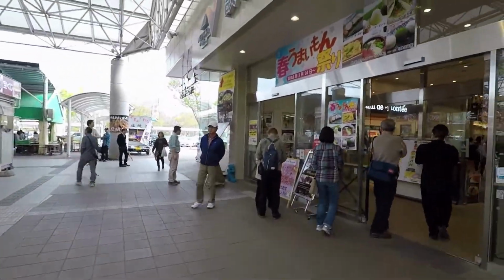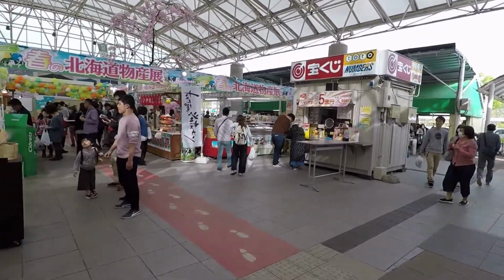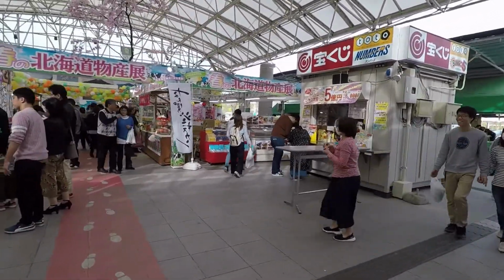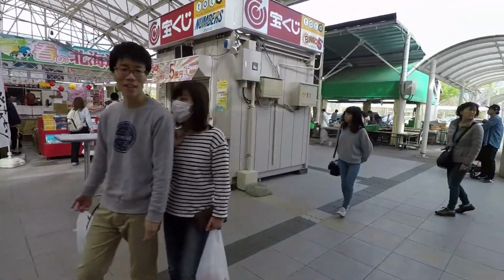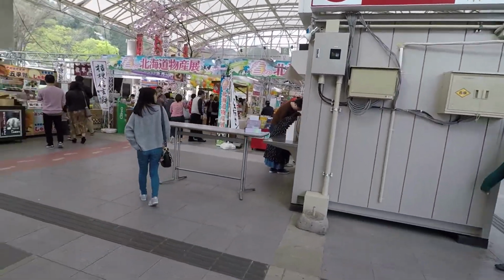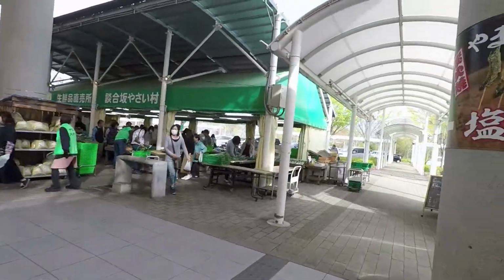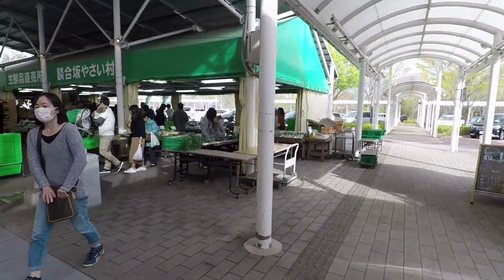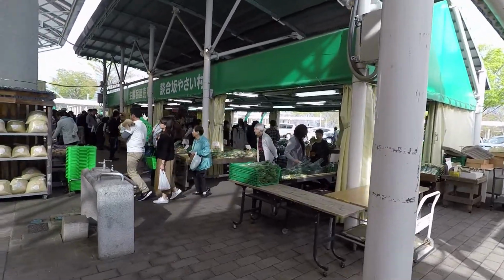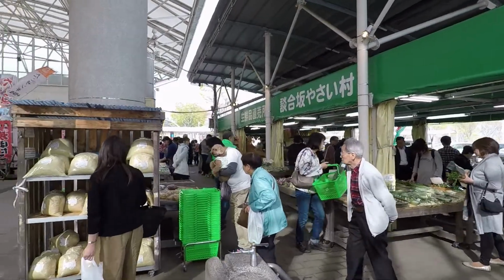So on the other side of the mall, it's even more crazy. We have a new area with, it's almost like a fair going on. And this is a rest area in Japan. And you have all these stands for selling foods and gift shops. And then over here, it's like a farmer's market with veggies, vegetables. And it's crazy. It's like I've never expected anything like this before.